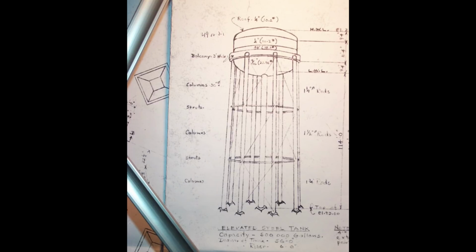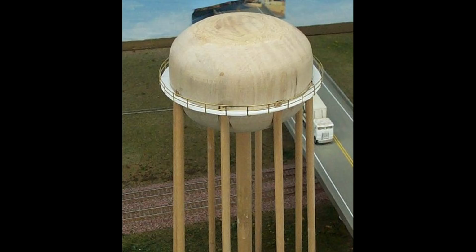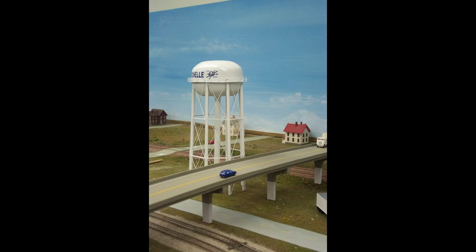Now, here's some information on construction of the water tower back in 2003. A friend of mine, Steve Dilling, who still lives in Rochelle, was able to get drawings from the city of Rochelle that we used to construct the water tower. We used the drawings to figure out the shape of the water tank, and he used a lathe to cut the water tank out of a block of pine. And then I added wood dowels to that and put the water tower together.